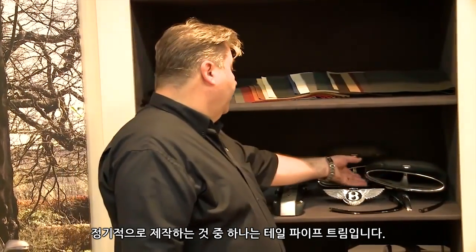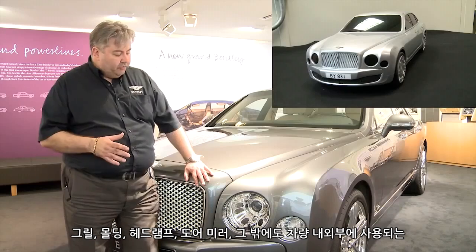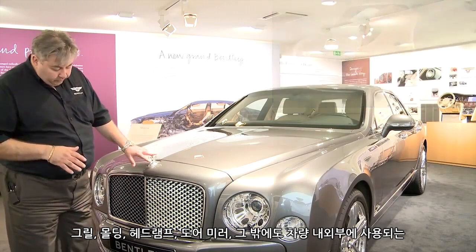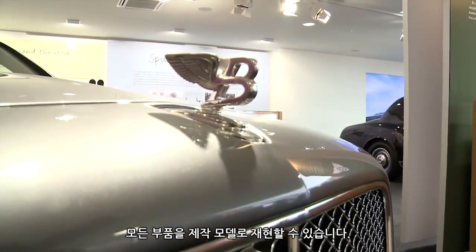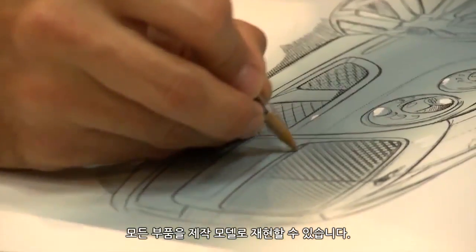There's a number of parts that we can make on the multi-material machine that we have. One of the ones that we do on a fairly regular basis is the tailpipe trim. We can reproduce grills, mouldings, headlamps, door mirrors, and every part that we see on the car that is either used on the interior or the exterior. A design intent production model.